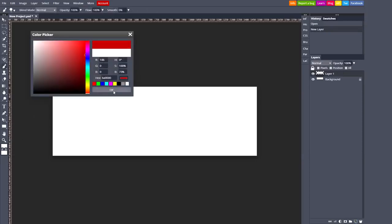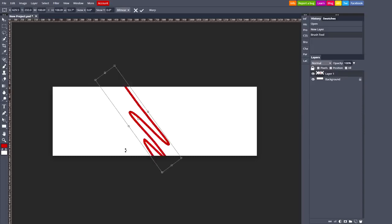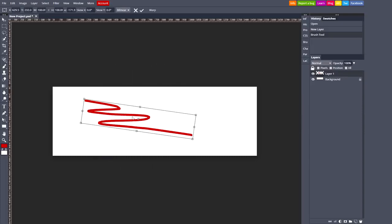And I'm going to make a red brush and try to free transform it now that we're in full screen mode. Control T. As you can see, free transform finally does work. I believe if you right click, there is no flip horizontal.